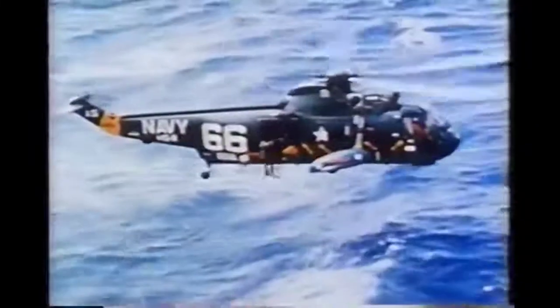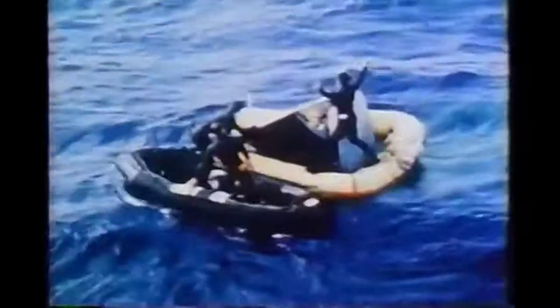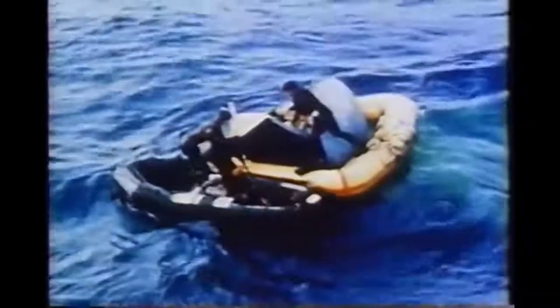Splashdown. The Gemini 12 flight is officially over at 2:21 p.m. Eastern Standard Time. It passes into history. The recovery mission begins. The Wasp was almost alongside the spacecraft as it splashed down. Rescue swimmers were in the water with a flotation collar, ready to check in with the crew.